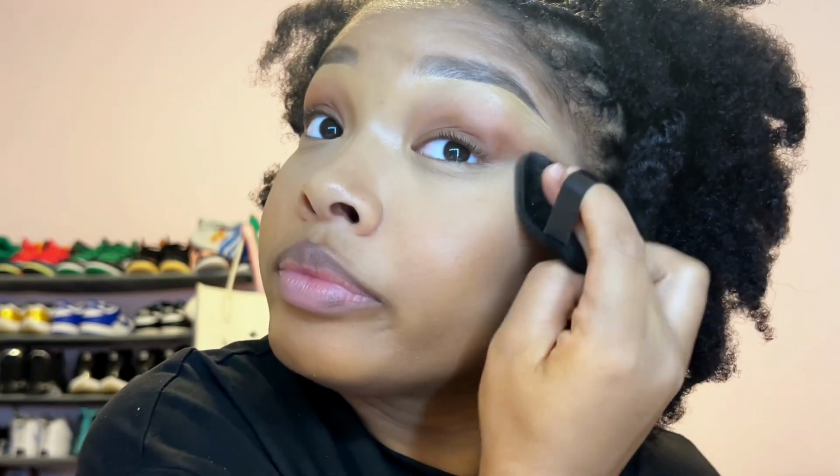And I'm just gonna go in and press this into the skin. I am not baking. I'm pressing this into the skin. You see how it blurs it instantly? Pressing this into the skin. I'm just gonna put that everywhere I put heavy amounts of concealer.